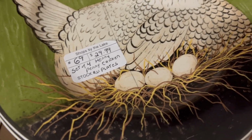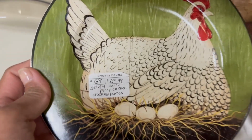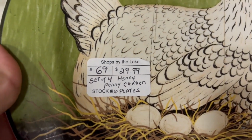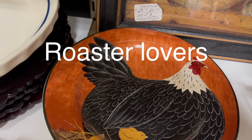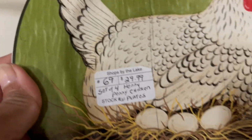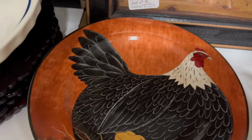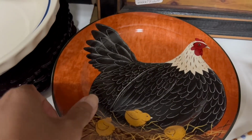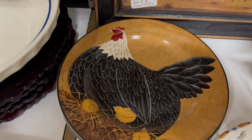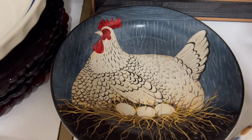Hey friend, look at this here. It's all about roasters, so they have different kinds of roasters. Four of them is $24.99, I mean $29.99. So yeah, I'll show you. This is the other one. This is cool. And the other one.